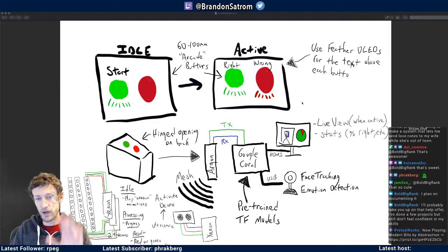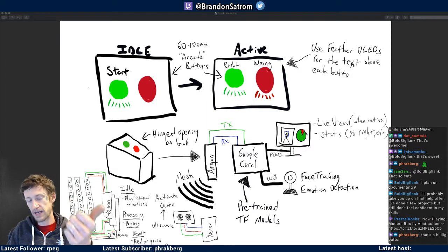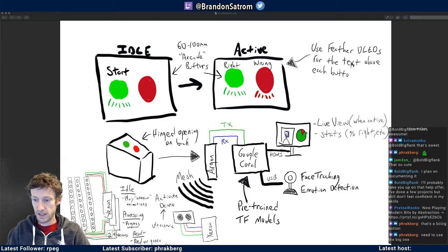And you will hit whether or not the model is right or wrong, right? So you'll hit the green button if the model is right. It is a big button, Fragberg. I think I may go with the medium one, honestly. Or if it's wrong, you hit wrong. And the screen will show stats on the amount of time that the demo is right, and all that kind of stuff.